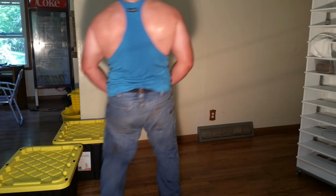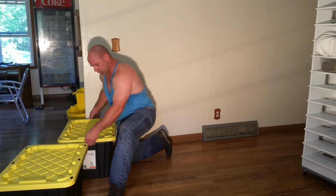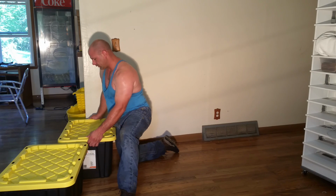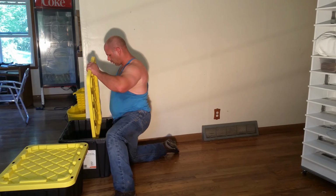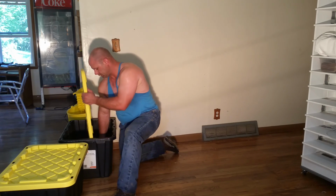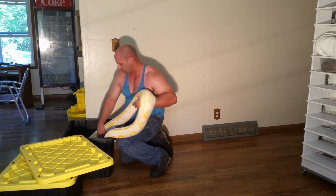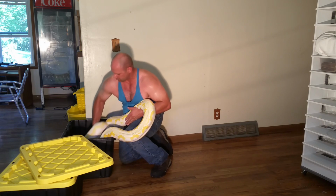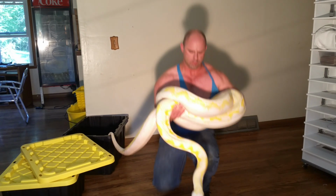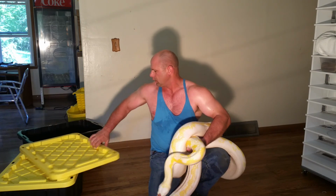Alright, for the next snake, what I've got in here is another reticulated python, and the female, this is a white phase albino, platinum or fire reticulated python. Just a normal, I guess you would call it normal, it's albino. This one, she's 2013, so she's 4 years old, and she's close to 70 pounds. But she just shed out the other day.